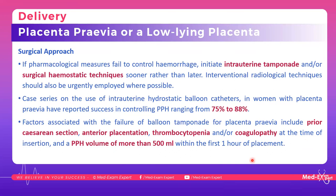If the pharmacological measures fail to control hemorrhage, we can use the intrauterine tamponade or surgical hemostatic techniques. We can even consider interventional radiological techniques like uterine artery embolization if all these measures fail. That's the same way as when managing postpartum hemorrhage. If you read the guidelines of postpartum hemorrhage, you will find that the first surgical step after the pharmacological steps fail is to put an intrauterine tamponade or to make a surgery with what's called surgical hemostatic techniques, or even consider interventional radiological techniques.